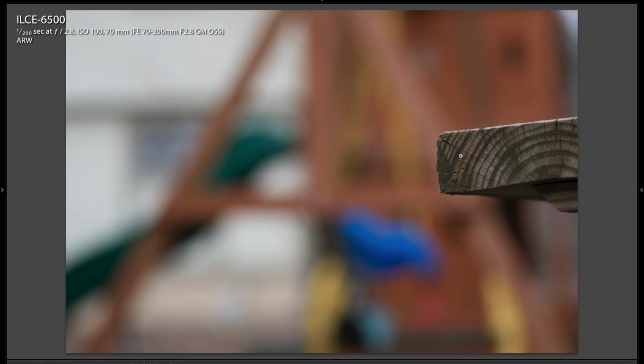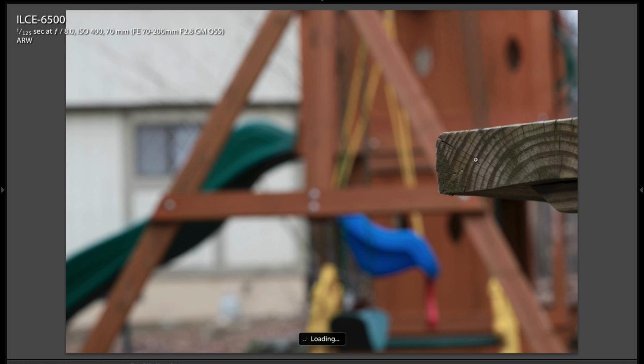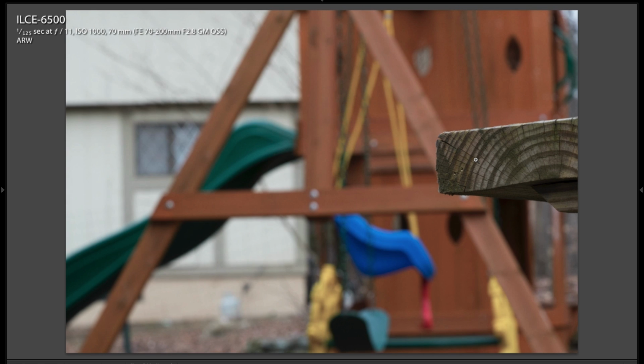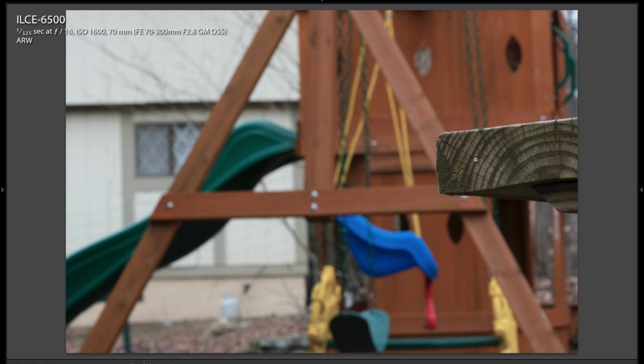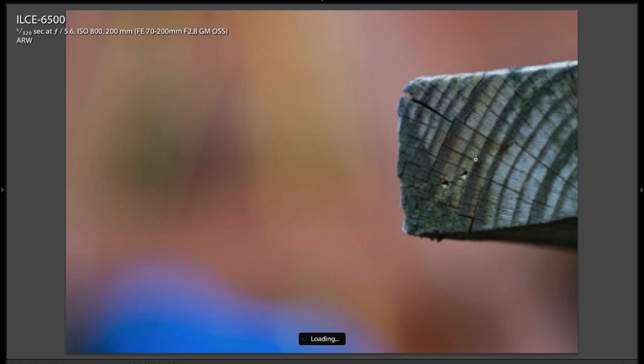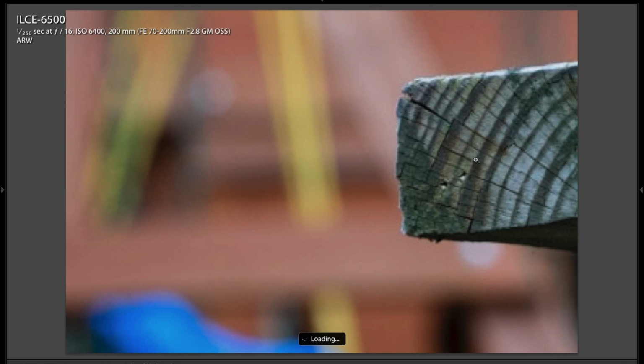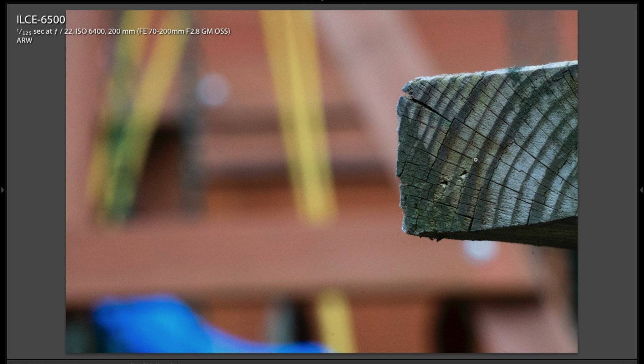Now I just wanted to do an aperture run so you can see what kind of depth of field you can get with this camera and lens combo, okay? So this is at f2.8, that's f4, that's f5.6, that's f8, that's f11, that's f16, and here's zoomed in at 200 millimeter at f2.8, f4, f5.6, f8, f11, f16, f22.